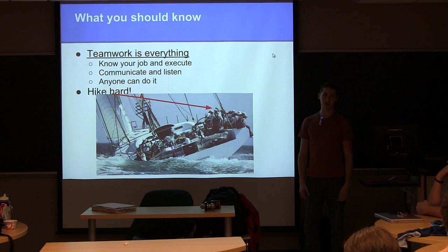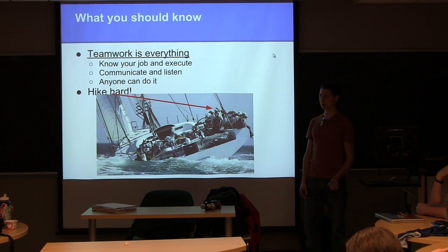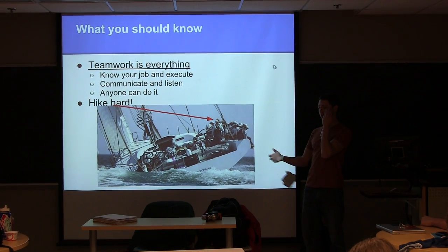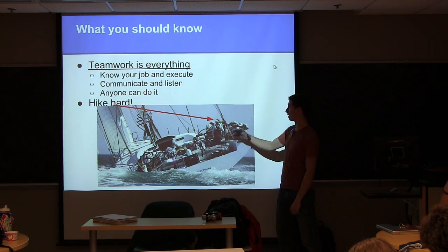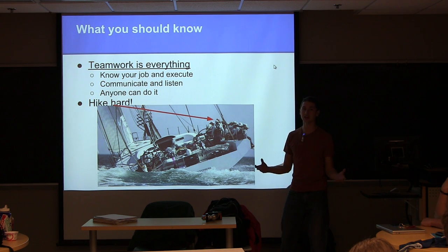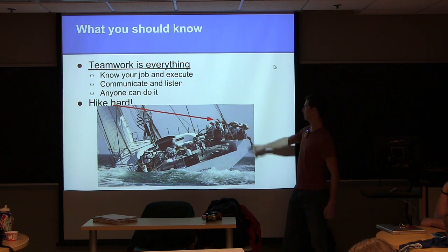Teamwork is everything on a big boat. Every single person has their own job, and everyone has to rely on each other to get their job done. Now, when you sail on a high-level boat, what you'll learn is this guy right here, his job will be right there, and if he starts worrying about someone else's job, suddenly he's not doing it as well as he could. So that's why you really have to be able to trust that everyone else is going to know what they're doing.